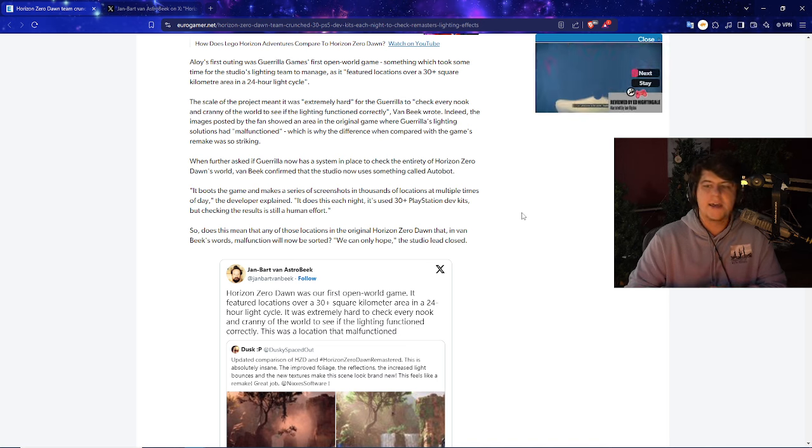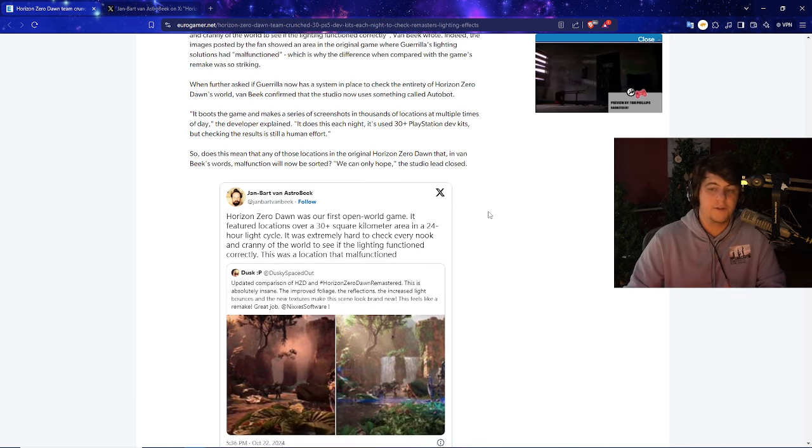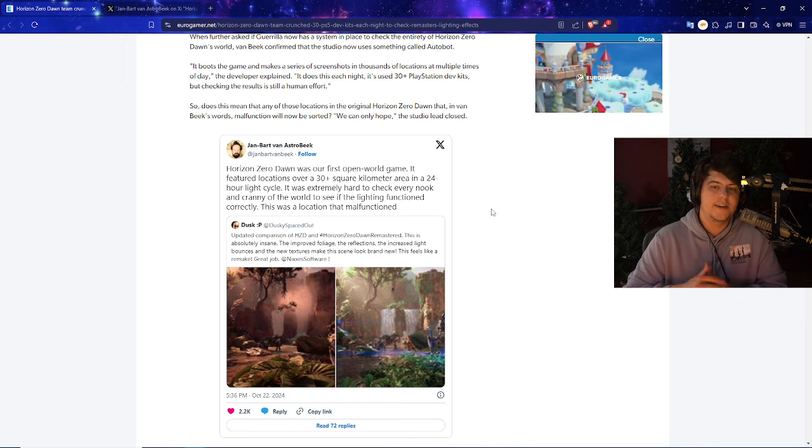Van Beek wrote, "Indeed, the image posted by the fan showed an area in the original game where Guerrilla's lighting solutions had malfunctioned," which was so strikingly different compared to the game's remake. When further asked whether Guerrilla now has a system in place to check the entirety of Horizon Zero Dawn's world, Van Beek confirmed the studio now uses something called Autobot, which they're rolling out apparently. It boots the game to make a series of screenshots in thousands of locations at multiple times of day, and they basically had to use 30 plus PlayStation dev kits, but checking them was still a human effort, having to go through it.